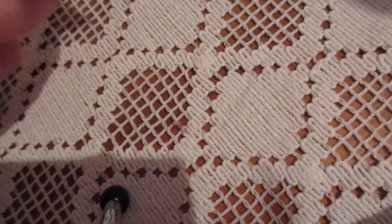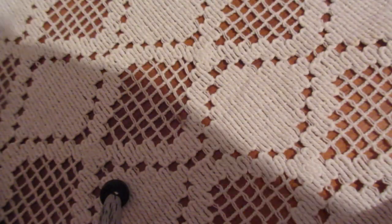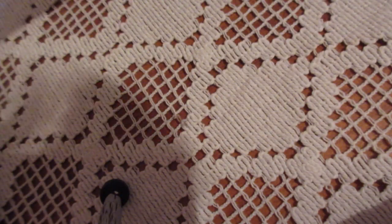So yeah, I forgot erasers. So this guy is just an eraser. I have an extra pack. So yeah. And then I got a whiteout, which is this guy. And this is the liquid kind. And then we got this one. So, all that fun stuff.